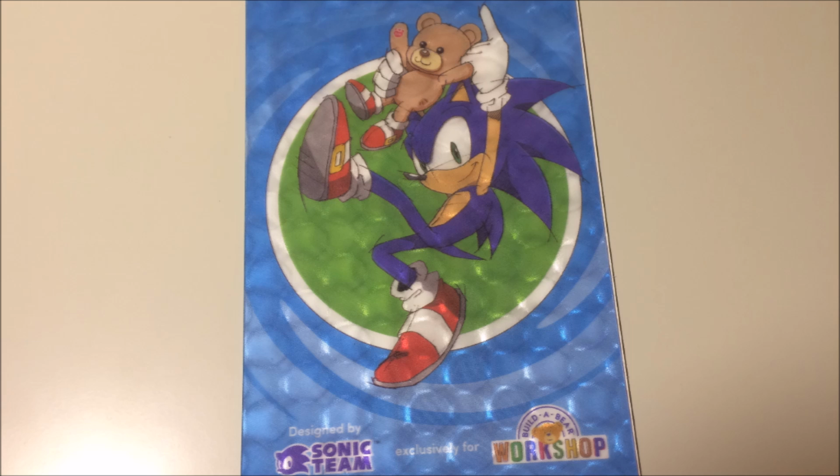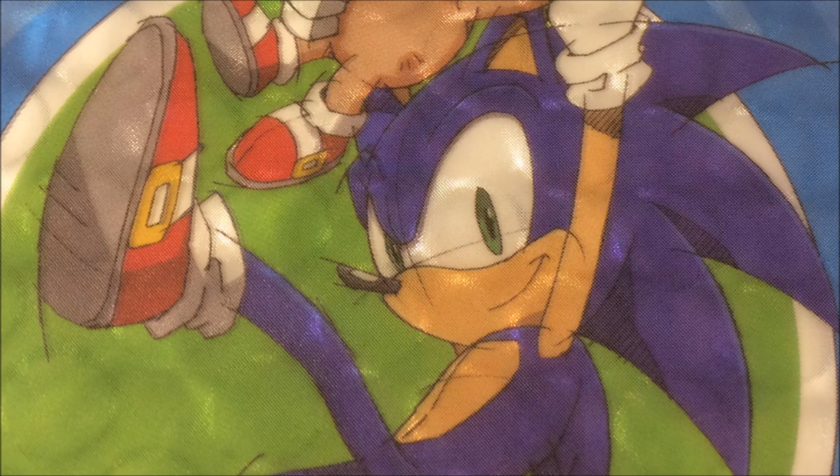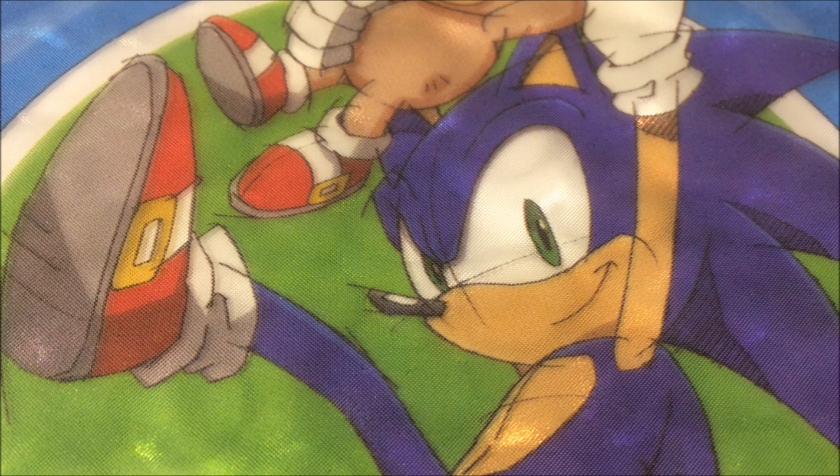Moving on to the art piece, oh man, that looks great. The print is really just cardstock, with a holographic layer to it. It looks very nice though. The brand new art is the best part. It's new 2D artwork of Sonic holding a Build-A-Bear. And look, the bear even has Sonic shoes on. The art appears to be drawn by the incredibly talented Sonic Team artist Yuji Uekawa.